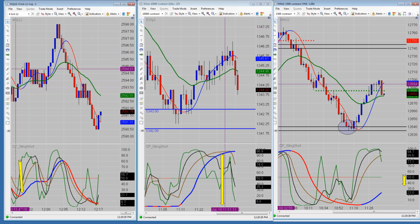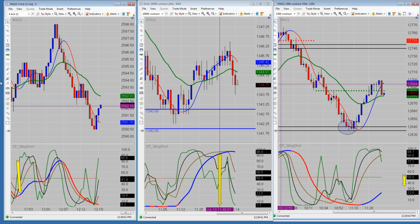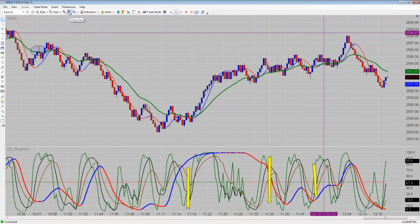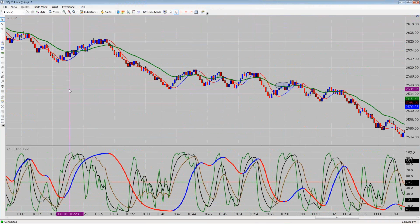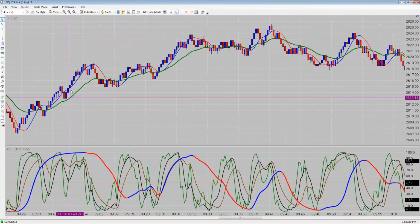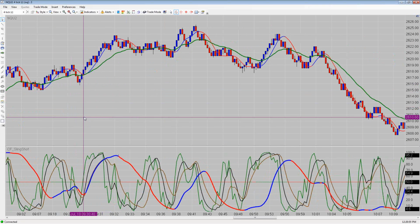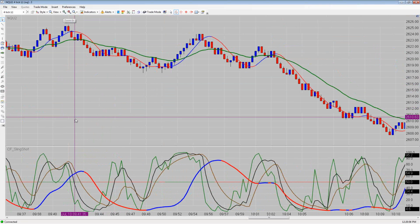Let's start out. I didn't trade any crude today, right? So I'm going to skip the crude, but I will go over the NQ. The NQ and the crude, they both had setups, but maybe I'll go over the crude as well, just to show you the setups. All right. The NQ, let's just go over this right now.